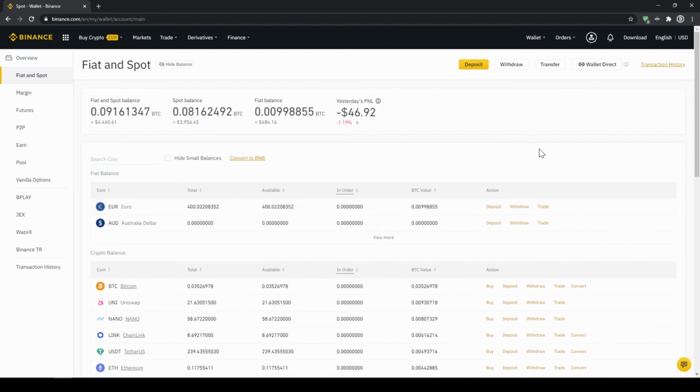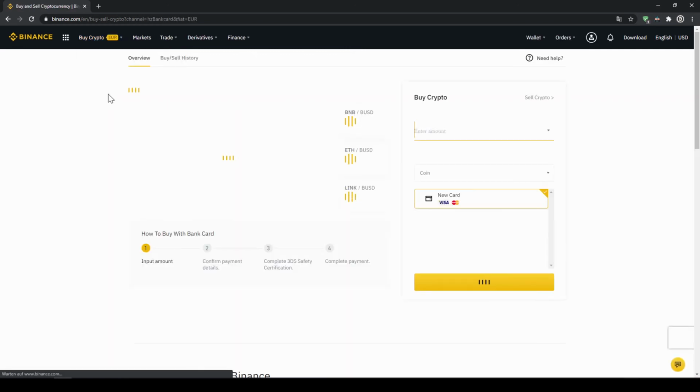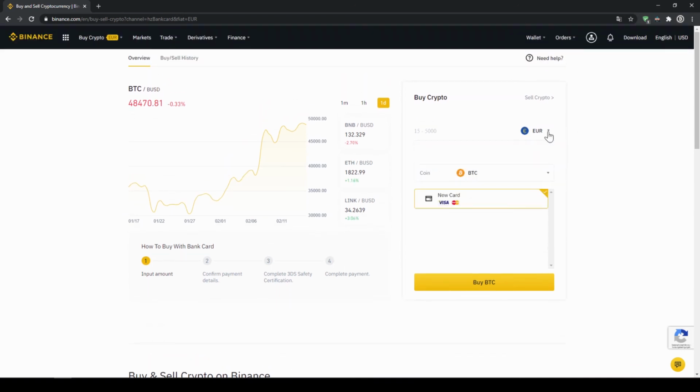First, I'll show you the easiest option, which is to buy Bitcoin by using our credit card. To do that, we simply click on Buy Crypto right here on top and then go to Credit/Debit Card. Once we're here, we can select our coin right here, and we can also see Bitcoin is already selected. So we can just choose the currency we want to pay with right here. So you can choose the US dollar or any other currency that you have. In my case, I will leave it at euro, and then I'll type in the amount I want to invest. Let's say I want to buy 1,000 euro worth of Bitcoin. I can see this will give me around 0.0225 Bitcoin.